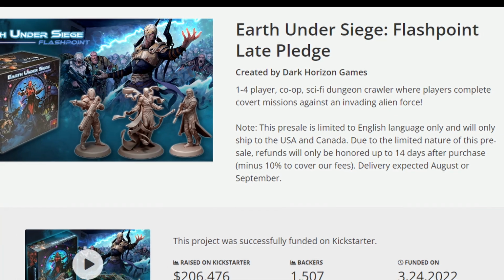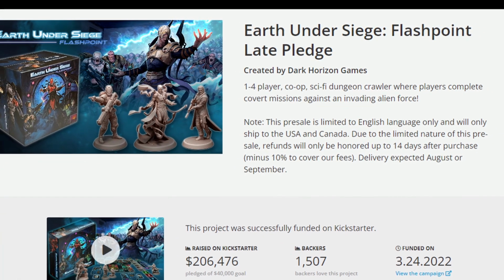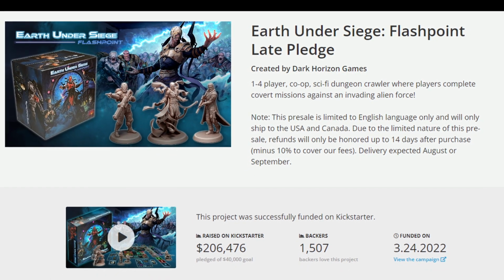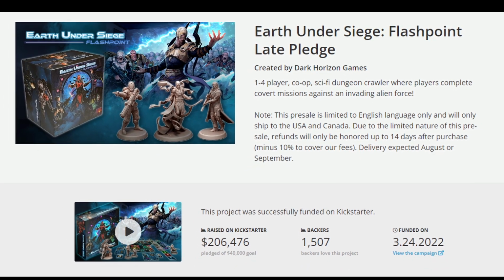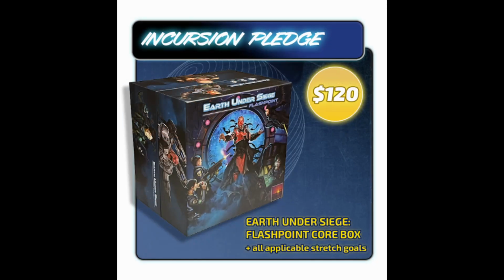Shipping of Earth Under Siege Flashpoint should now be underway. It took longer than expected to get the containers booked, due to the container shortage that happens during the summer, but they have done so, and the game should have been on the move since the 23rd of June. Shipping prices have sharply risen, but they'll not be demanding more from backers to get the game delivered. They do have a tip jar on the pre-sale site that you can contribute to should you wish to do so. It's truly nice seeing the word contribution used in the correct form here.